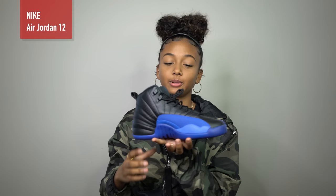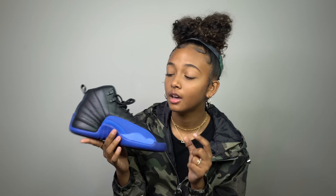All right, 12s. Game Royal 12s. These just released. I think these are really hot. Dope. I think they spun off of the Royal ones just a little bit. You know, they call them the Game Royals. And it's the exact same colorway as the Royal ones. Something fishy. I don't know, but I love this shoe. So dope. These remind me of the Motorsport 4s. The black pair, yeah. I like these though, super dope. I am definitely going to be getting a lot of wear out of these.